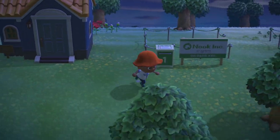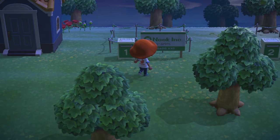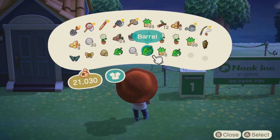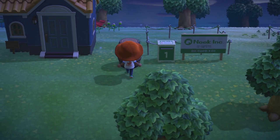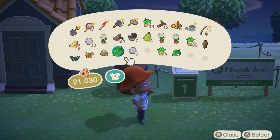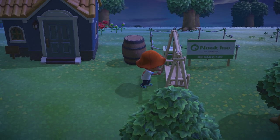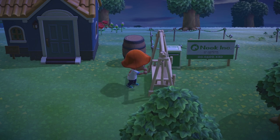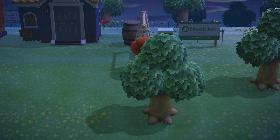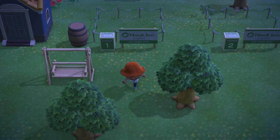So I already put the items for the interior inside. That was the pear wardrobe, pear bed, and a pot. And now I have the exterior items. So we have a barrel. Let me slap that right there. Okay. He also wants a swinging bench. Okay, this is kind of big, but let's see where we can put this. Let's move that right here. Sure. I'm gonna cut down these trees.